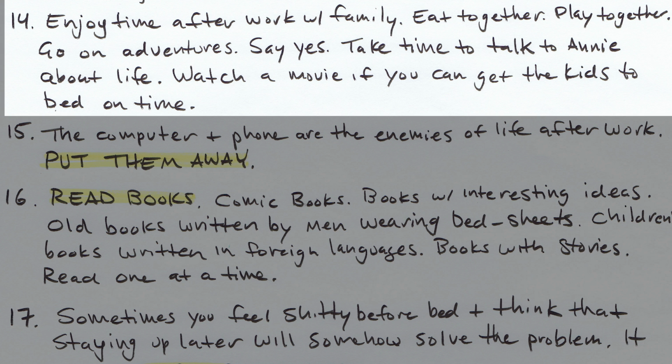14, enjoy your time with family after work. Eat together, play together, go on adventures, say yes, take time to talk with Annie about life. Watch a movie if you can get the kids into bed on time. Yeah, I mean, sometimes, honestly, having a family can be a lot of work and it can feel like a drag. I mean, it's like getting up in the morning, getting the kids ready for school, then you're coming home, you're making dinner, putting the kids to bed.